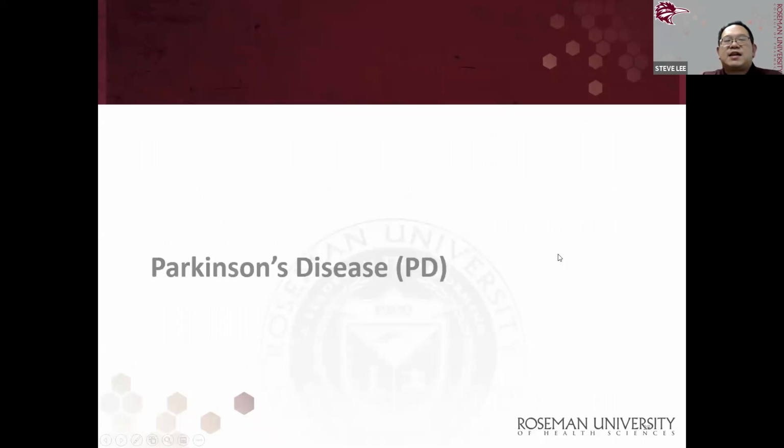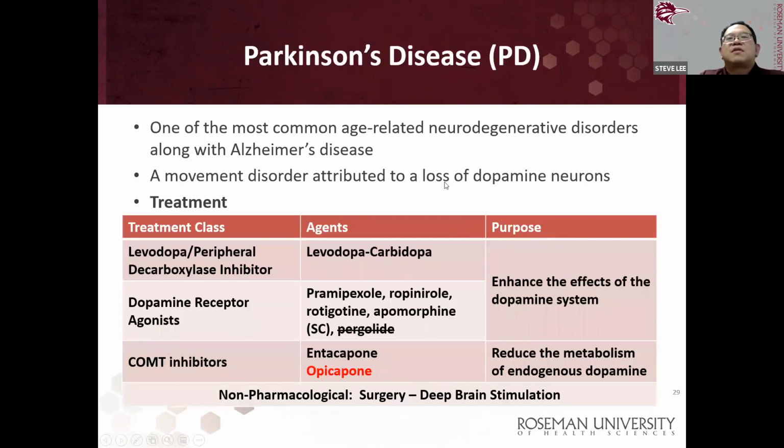And then the third disease I like to talk about is Parkinson's disease, which is one of the more common age-related neurodegenerative diseases, and along with Alzheimer's disease is 2 of the most common neurodegenerative disorders that we see in practice. This is a movement disorder attributed to loss of the dopamine neurons here.